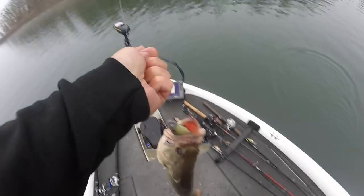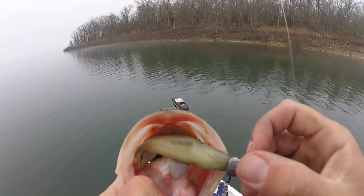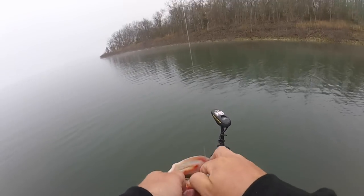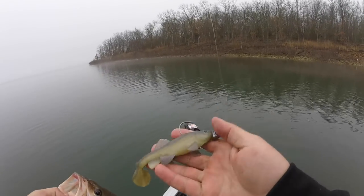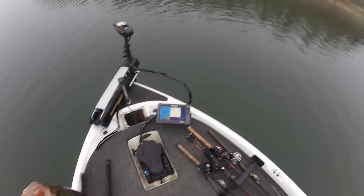Yes. Hell yeah, that's not a bad one at all. Look at that. Look where that trash fish is in its mouth. Way back there. Oh man, that's sick. That just goes to show you it doesn't take a giant fish to eat a 6-inch swim bait. This is the 6 cents head, little trash fish swim bait. Let's get this guy on the scale, get her back in the water.